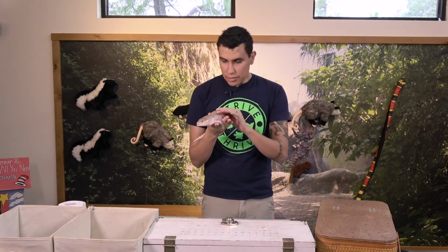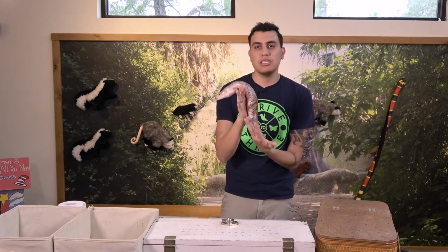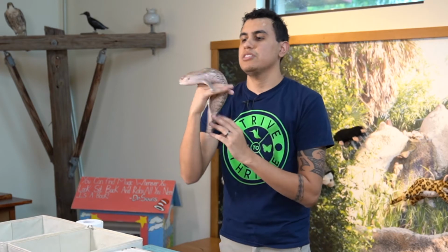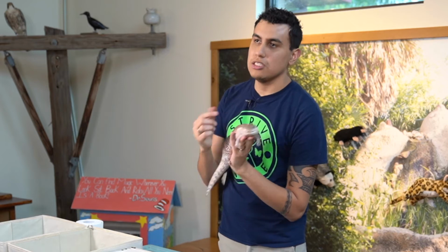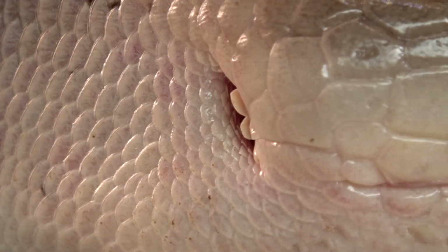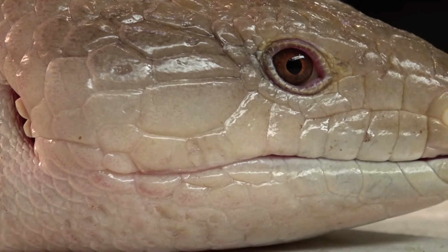Now, another cool feature, the last one that I'll talk about when it comes to the skink, is you don't want to confuse these with lizards, even though they do look very similar. The main difference is right here on the sides. You'll see these little slits on each side of her head. Those are not gills. Believe it or not, those are actually her ear canals. So just like us humans, she can hear using the vibrations in the air.